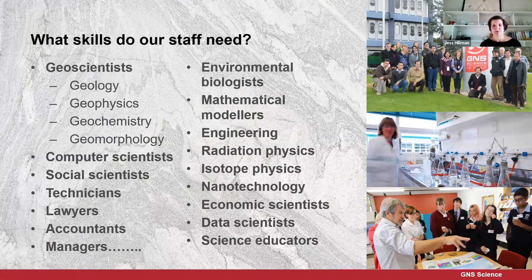As I said, we're not just geologists and geoscientists. We have a huge range of staff across all of our sites, and we need skills from all of these people in order to get the science done. We have all kinds of geoscientists, geophysicists, geochemists, geomorphologists, everything to do with geo. We also have environmental biologists, and lots and lots of mathematical modeling, which is becoming a much bigger part of what we do. Along with that, we have computer scientists. Nanotechnology and material science, as I mentioned, are becoming a really big part of the energy futures component. And then we also have the support staff to go with that, everything from lawyers, accountants, project managers, all that kind of stuff. So we're not just geology, we have a really broad range of skills that we need here.